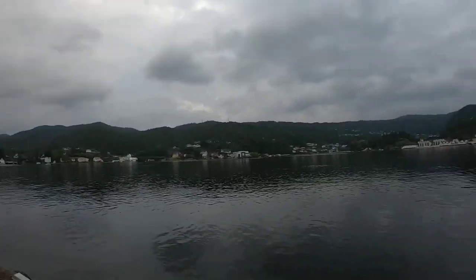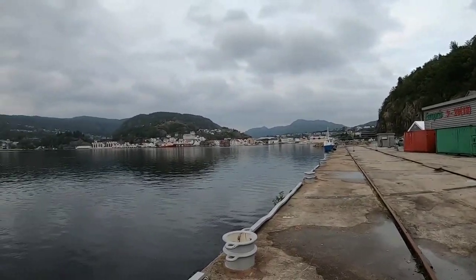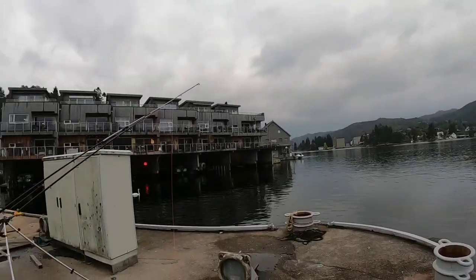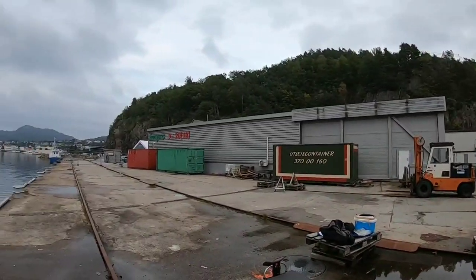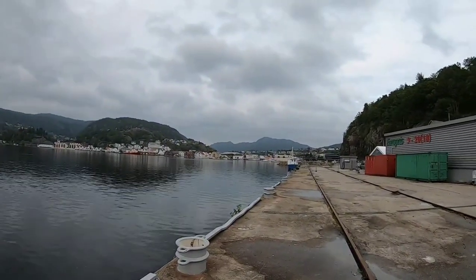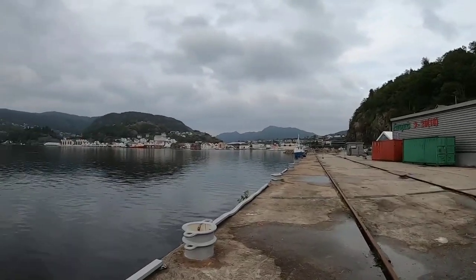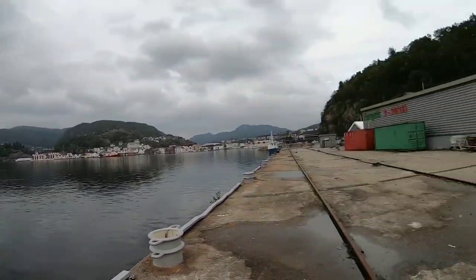Now, here in Flekkeford, this is a very urban setting, if you like. Nice to have money. And this is a shopping centre. There's two more down there. Two more down that way. And the cinema and other stuff like that. So, centre of town, more or less. Flekkeford, right? We're going to see what's there.